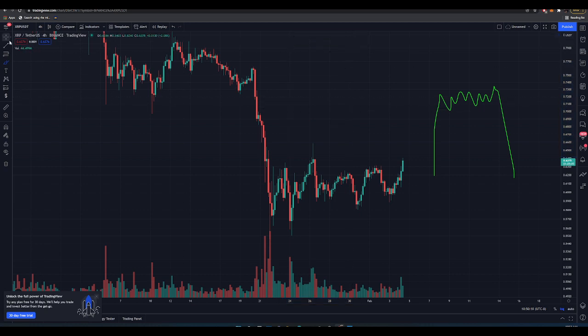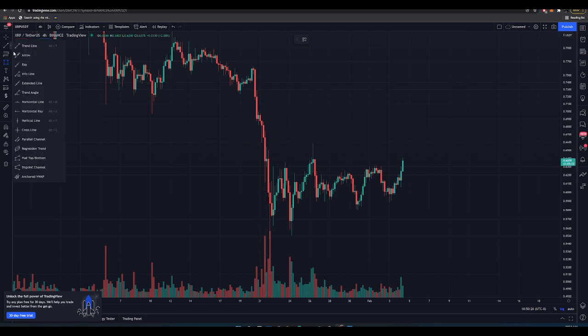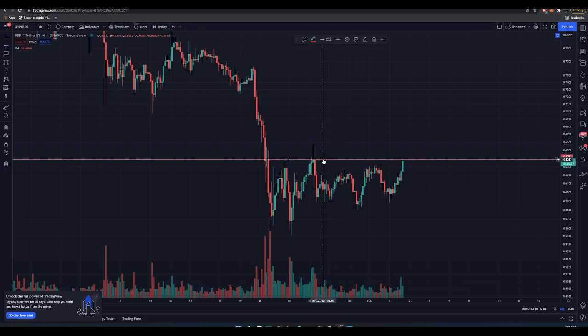So that's why I am expecting XRP to move to about 70 cents in the next few days or week or something like that, because right now it currently is in a supply zone, which is why I kind of want to sell it. But again, the only reason I short XRP is just my personal bias. It always just feels like XRP never wants to move up.